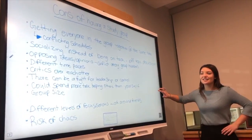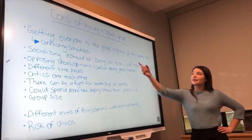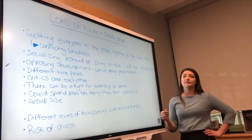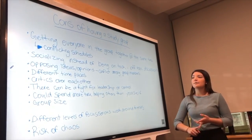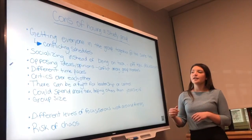Thank you, Danica, for that introduction. Now we're on to the cons. A common problem with group work is getting everyone in the same group together at the same time. People have conflicting schedules, and we have to take into account family, school, work, anything like extracurricular activities that takes up a lot of time.